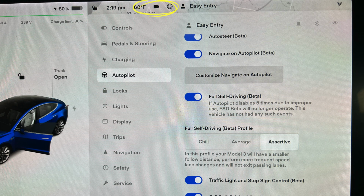Obviously, when that happens, it's very important that you hit that little camera in the top right corner, the little video camera, not the picture-looking thing that we used to have, but the video camera that's going to send that back to Tesla, thus helping out the beta system.